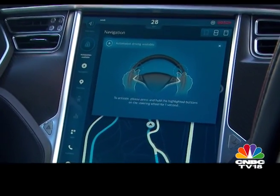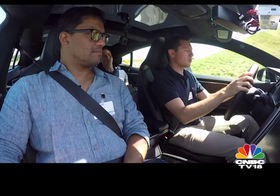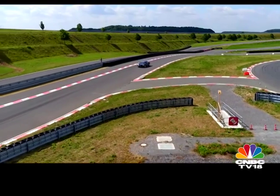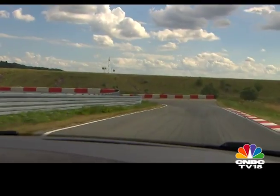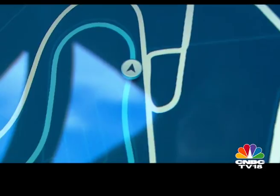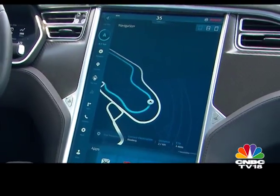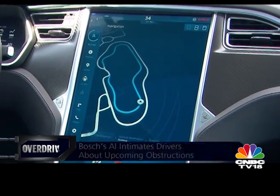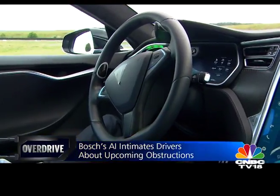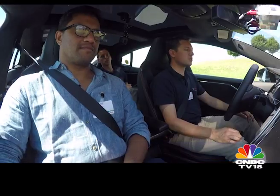Automated mode is available. The car signals to us that I can now activate the system. I will push the two buttons and the car is now in control. So as you can see, the human-machine interface now changed to the blue scheme. The road is blue, the A signals that it's an automated mode, and the steering wheel is in blue as well. This is the moment where I could check my mail, my calendar, read the news, because the system is in control.